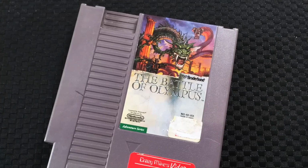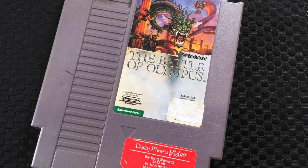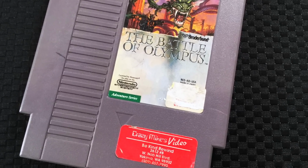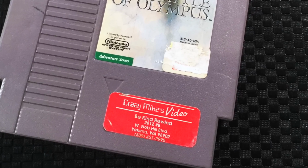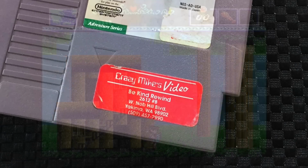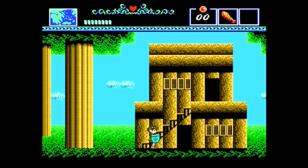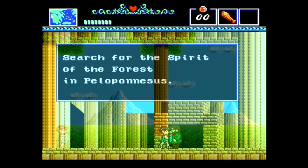We have the Battle of Olympus. That sounds epic. Shout out to Crazy Mike's video, where that's not only the same game I rented for many years. Well, here's the label. That is literally the copy that I rented after they liquidated their stock. It even says the old address. I know. That's amazing. It's based on Greek mythology, and I'm a huge fan of Greek mythology, and it's also from Broderbund. Yeah. I miss those guys.